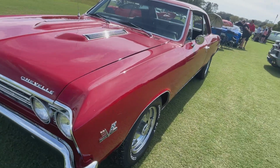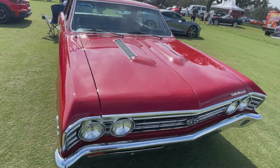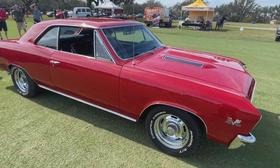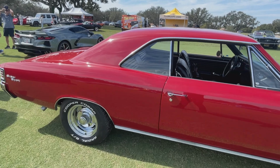Oh yeah. Look at that beautiful grill. It is a fairly common car. You know, kind of affordable, fast, cool. Got all the marks.